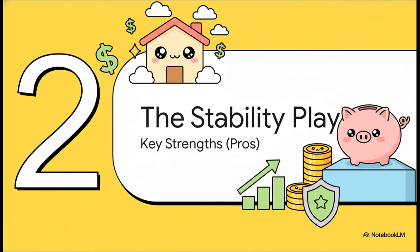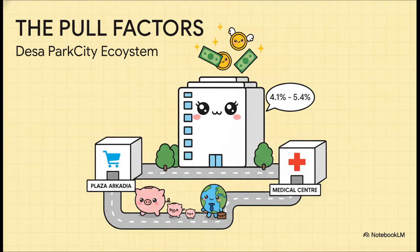Let's dig into the pros, the things that make this a really solid, low-risk bet for a certain type of investor. Okay, so check this out. The real strength here isn't just one thing, it's how all these points work together. You're not just buying a condo unit, you're buying a piece of the whole Desa ParkCity ecosystem. And that DPC brand is a magnet for top-tier tenants. We're talking expats, wealthy local families, the kind of people who pay for convenience and quality of life. And with Plaza Arcadia and a medical center right there walking distance, that's a huge pull.